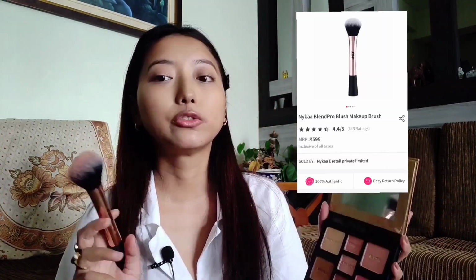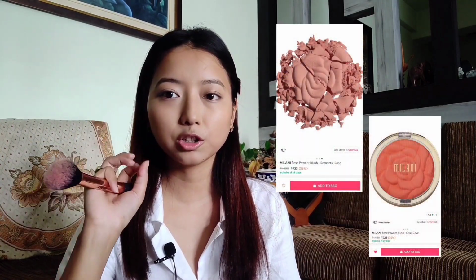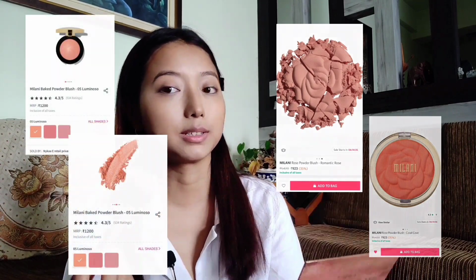Moving on to my cheeks, there are two blushes here. One is shimmery and one is matte. For blush, I'm gonna use my Nika brush. First, I'm gonna move on to the matte blush. I'm gonna tap. The blush is also really powdery. I have both the rose blush and the baked blush formula, so I'm excited to see how this one works.